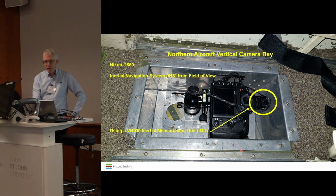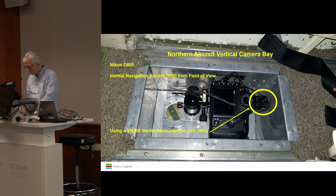In 2019, we acquired a Nikon D850 for vertical work with an inertial navigation system, the inertial measurement unit of which is attached to the hot shoe of the camera. This contains the accelerometer, gyroscopes, etc. required to record data, which is then used to calculate the center points of the photographs and footprints.